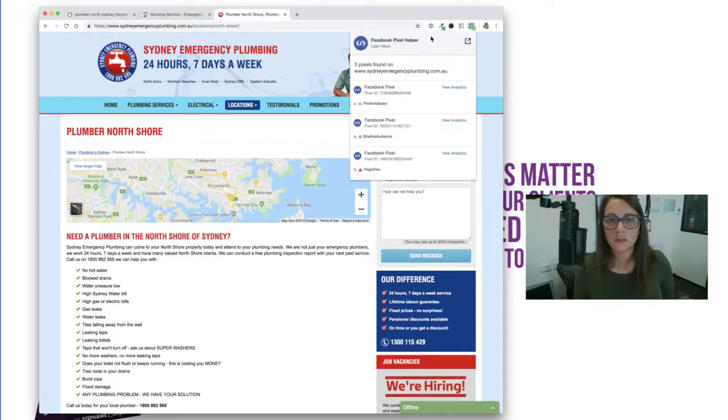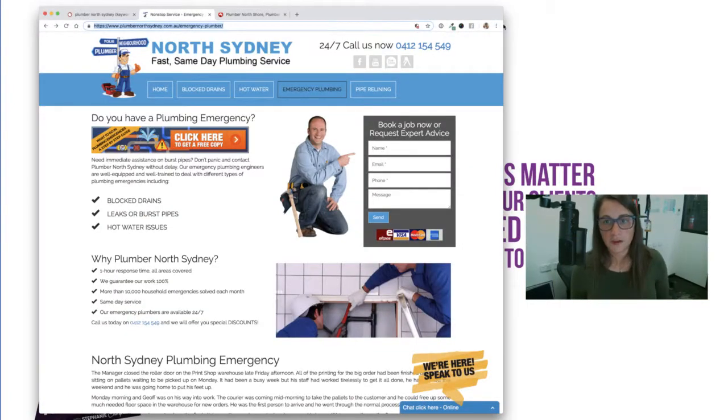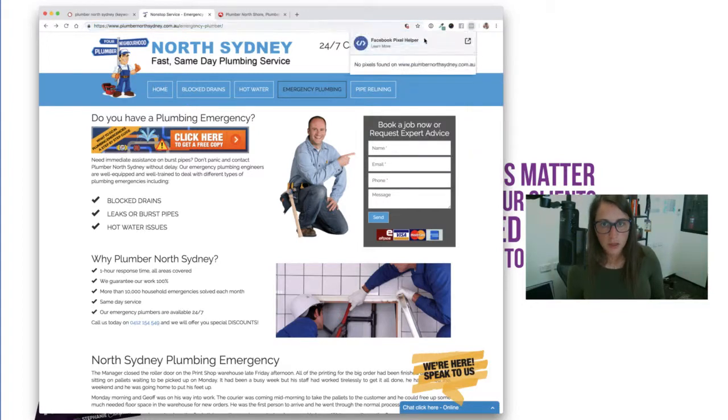Ooh. These guys have 3 pixels on their website. I won't jump into my Facebook, I guarantee there's a whole bunch of spam there. So these guys are doing the right thing. They've got the Facebook pixel on their website, which means when someone comes here from Google, they then might get stalked in Facebook. These guys are not doing Facebook ads for this page.